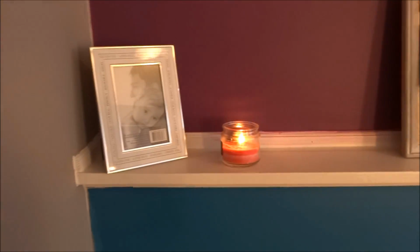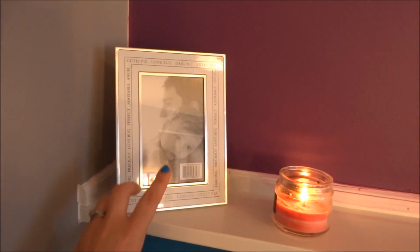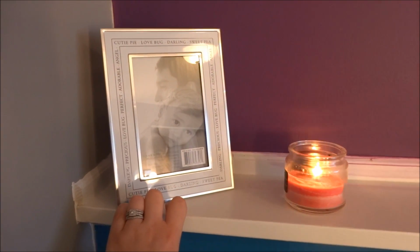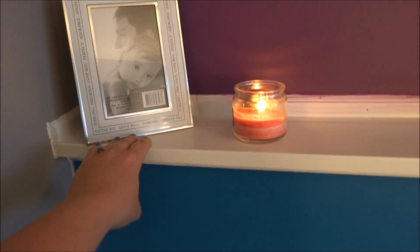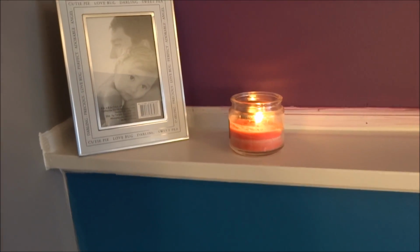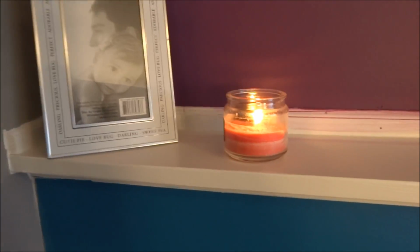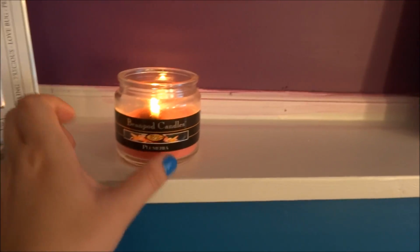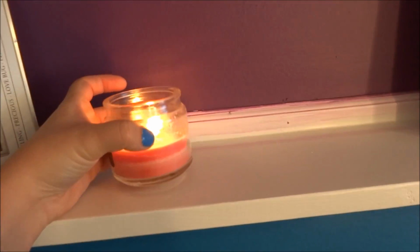On the wall here, it's like a half wall. This picture frame is from my brother and his fiance, Noemi. They got this for me when they announced the sex of their baby, because she's due in November. I'm going to put a picture of me and her in there. And then I just have a little candle from, I have no idea where this is from. Couldn't tell you. Probably Target.